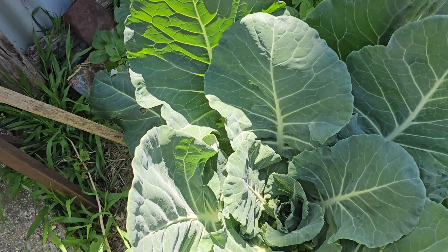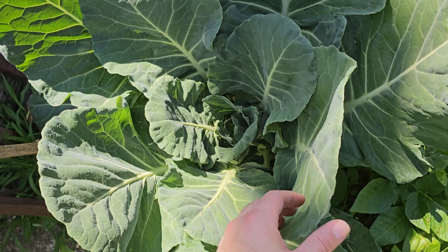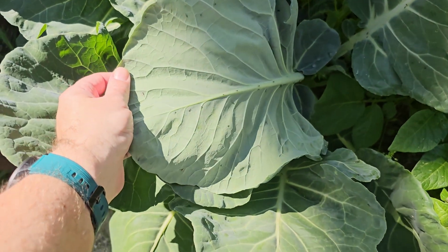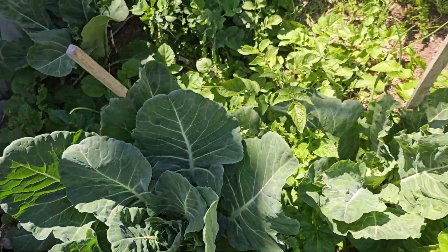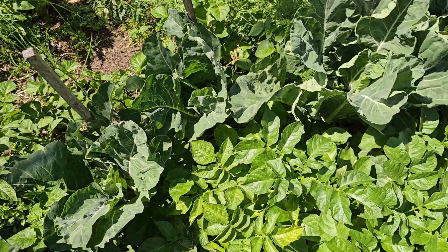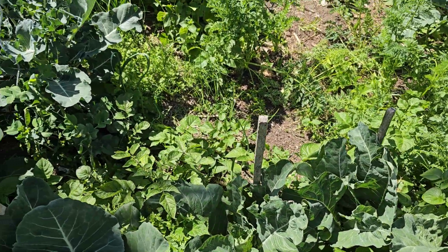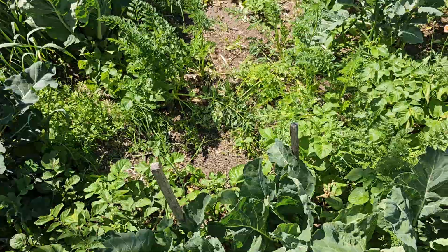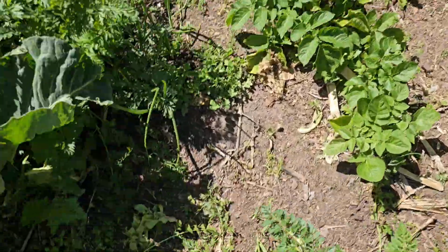Now this, I'm almost wondering if this is a cabbage, but otherwise this is probably another cauliflower. A number of little flies on there. I don't think there is anything to worry about. A number of self-sown potatoes in amongst here, which is all good. And there we go. I might see if I can step through the garden bit.